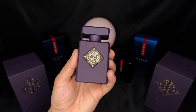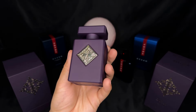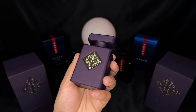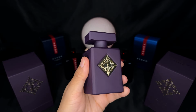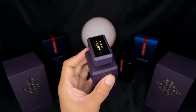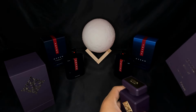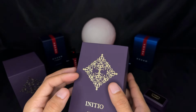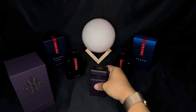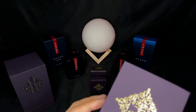I'm so happy that I finally have this fragrance in my collection. And just in time for the cold days. So I will definitely be putting this fragrance to use for the next couple of months, unless it gets super hot real quick, which it might down where I live here. But that was it for my video. Just wanted to show you my new additions. I hope you enjoyed.